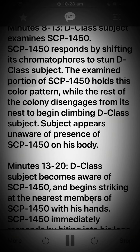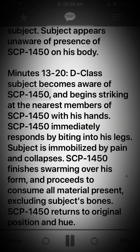The examined portion of SCP-1450 holds this color pattern, while the rest of the colony disengages from its nest to begin climbing D-class subject. Subject appears unaware of presence of SCP-1450 on his body. Minute 13:20: D-class subject becomes aware of SCP-1450, and begins striking at the nearest members of SCP-1450 with his hands.